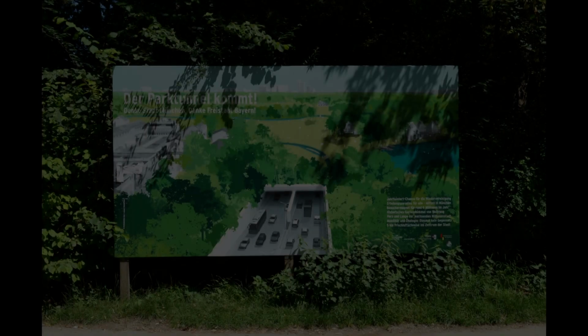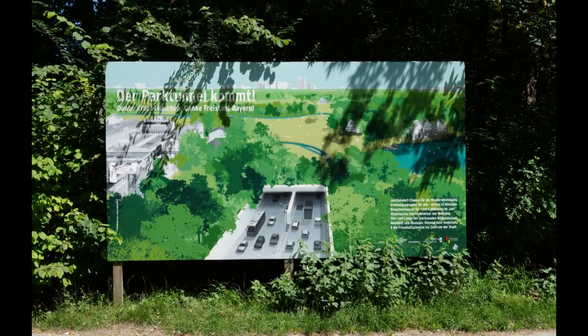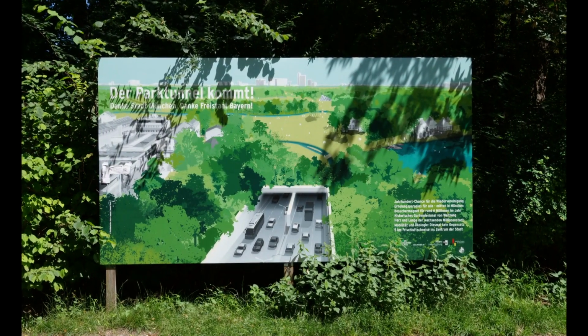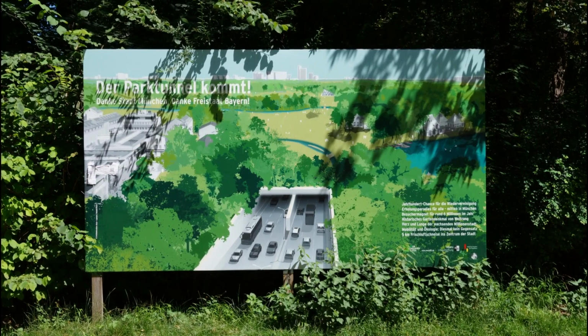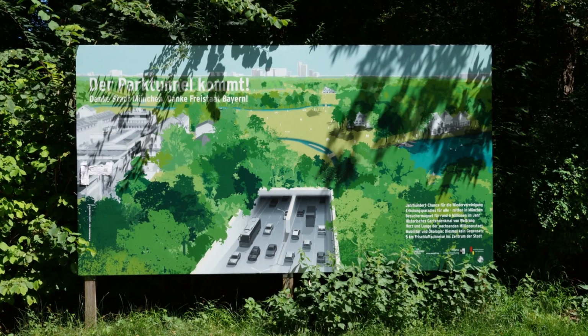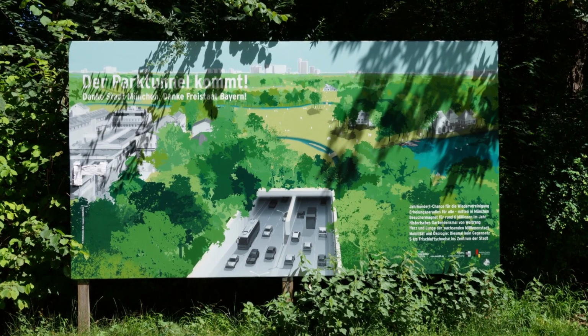The Isarring, a 4-lane section of the so-called Münchner Ring, divides the garden into a southern and a northern part. According to the latest plans, the Isarring is to be laid in a tunnel and thus the two parts of the garden are to be reunited.